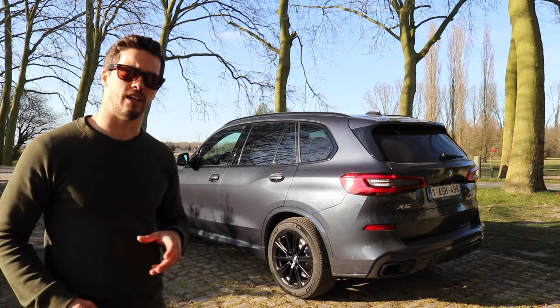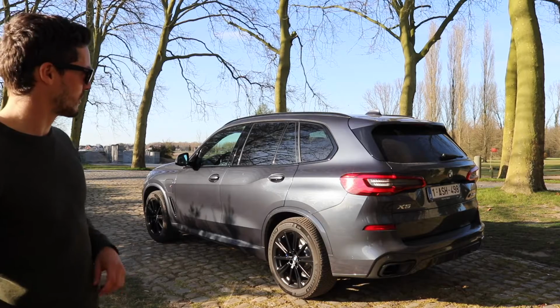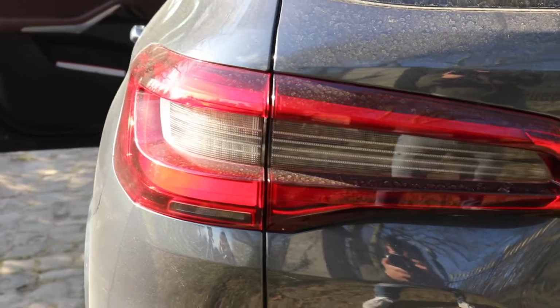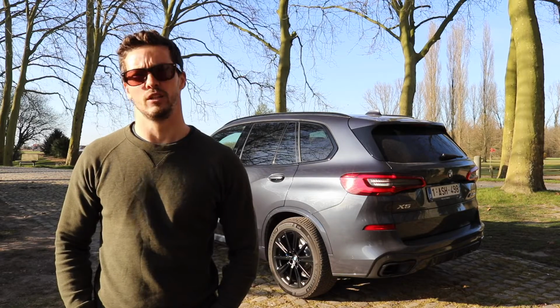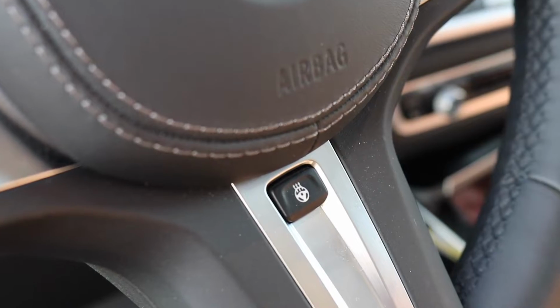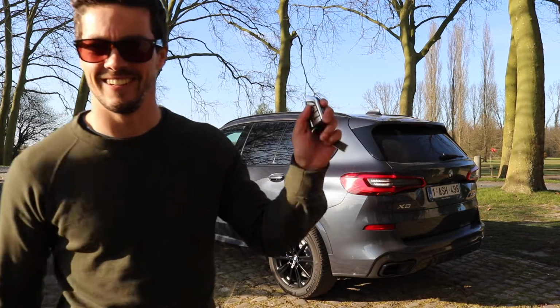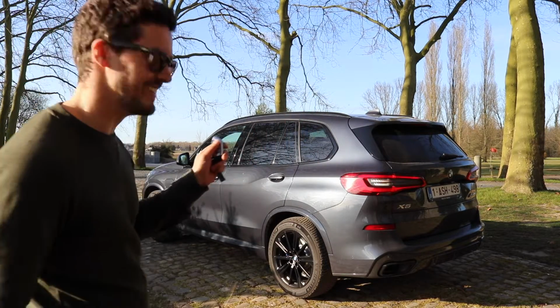For the exterior, it has the M Sport shadow line, which adds the darkened taillights and headlights, a black kidney grille. It also has the head-up display, Harman Kardon sound system, and many, many more bells and whistles. So that's enough talking. Let's get driving.